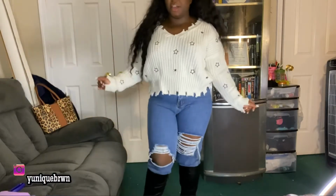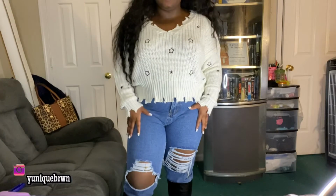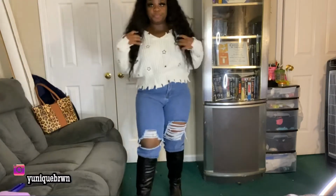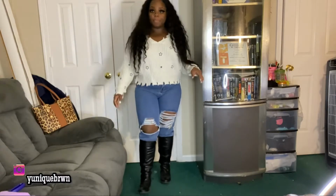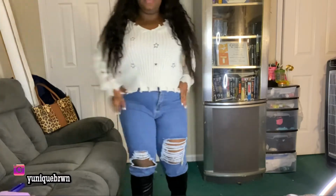So this is another outfit. So this shirt is from SHEIN. These pants are from SHEIN. Shoes are from Payless. I had these shoes for like a long time, y'all. So I really don't know how much they are, but I know I got them from Payless.